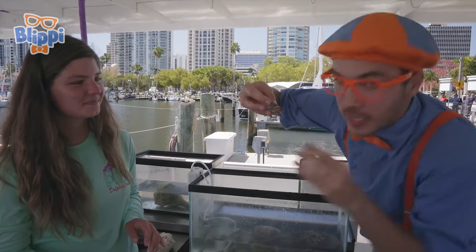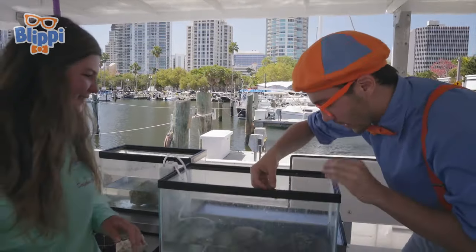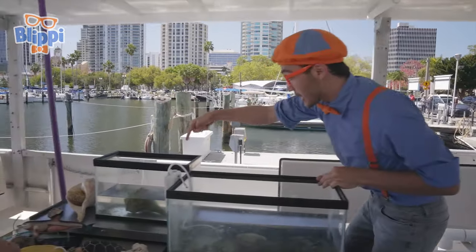Whoa, it looks like he has a little pincher there. I don't want to get pinched, so I'm going to put him back in the tank. Okay, bye-bye, Mr. Hermit Crab.